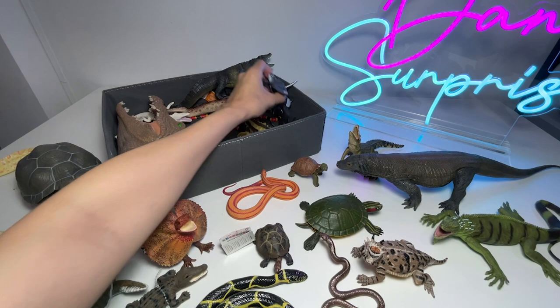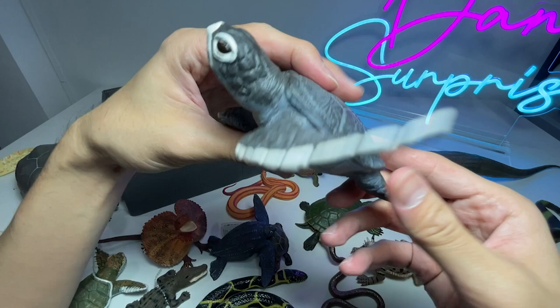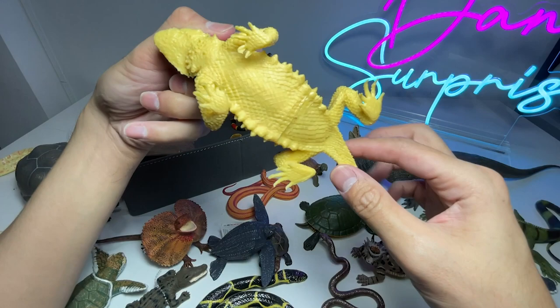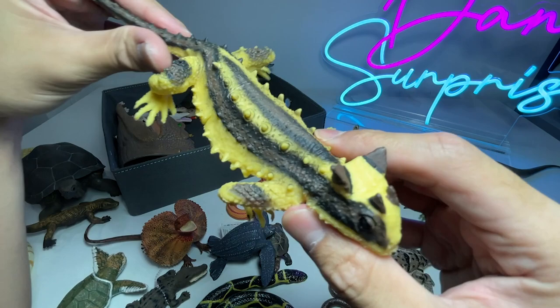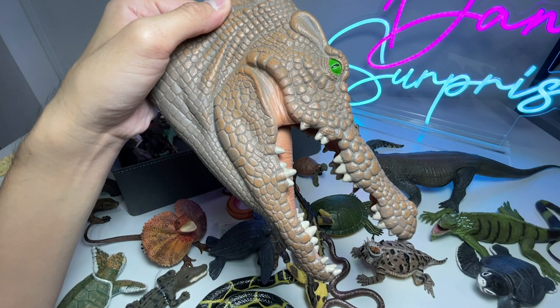What is this? This is a leatherback sea turtle. All right, another beautiful turtle. And this is basically just a sea turtle baby, a very generic sea turtle baby. And this is known as the thorny devil, if I'm not wrong. All right. And what do you guys think? Is this like a crocodile? Or is this like a prehistoric crocodile, like a Sarcosuchus? I'm just going to lean towards a crocodile.